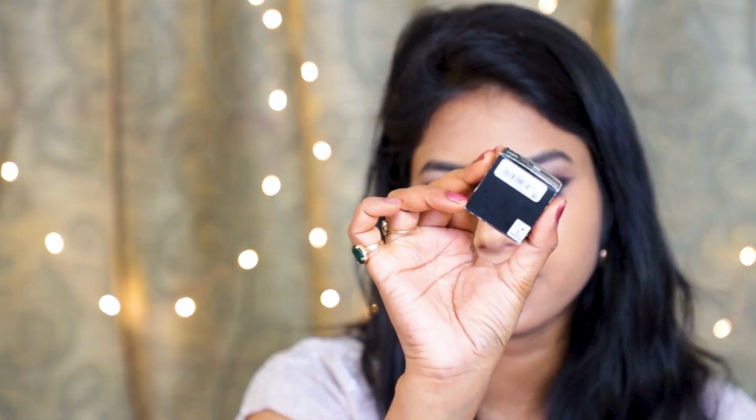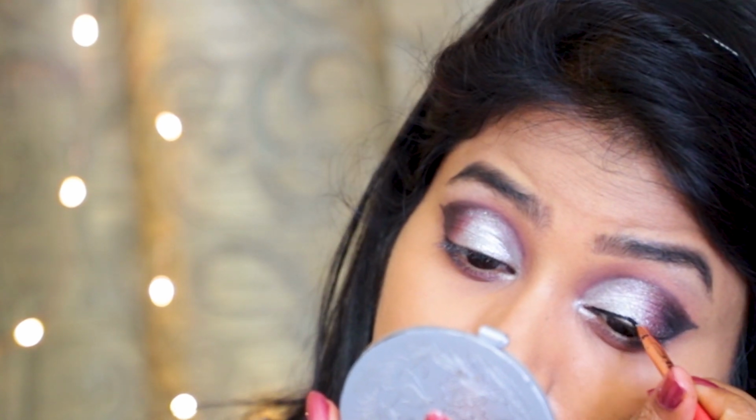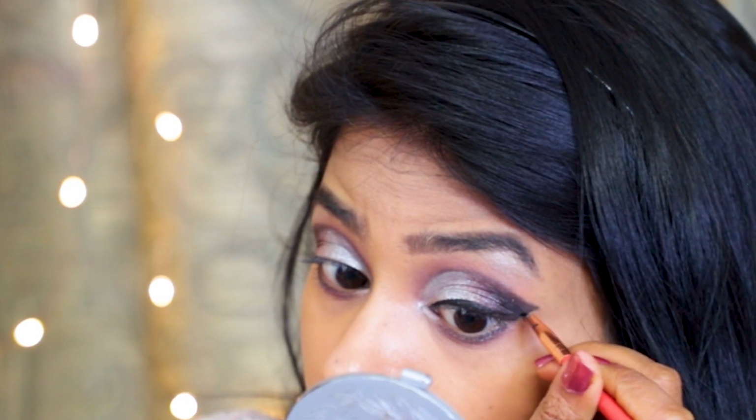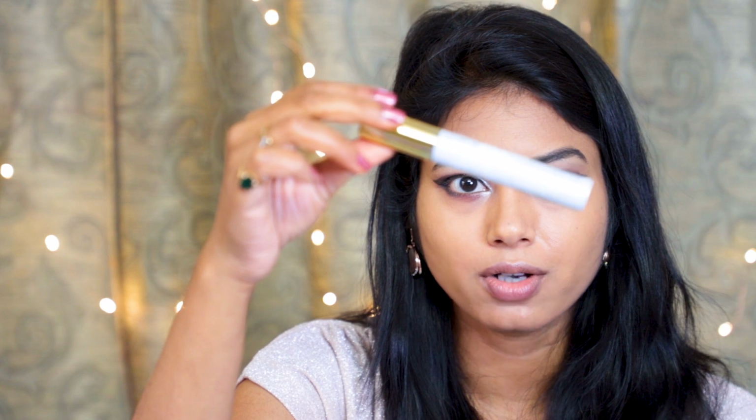For lining my upper lash line, I would be taking this Inglot AMC Gel Eyeliner in the shade 77. Eyeliner done. Because of this graphic liner kind of eyeshadow look that I created, making a wing eyeliner was really easy for me today. I just hope it is easy every day. So finally the eye is done, and one thing is left, that is mascara, for which I'm taking this KIKO Milano Luxurious Lashes Extra Volume Brush Mascara. Oh my god, what a big name. Long name.